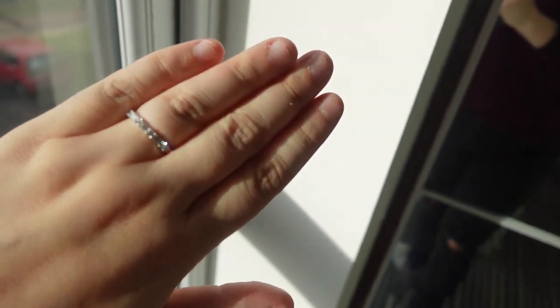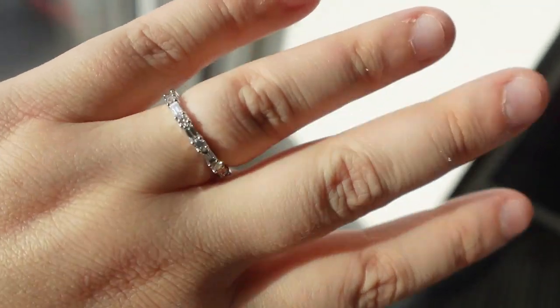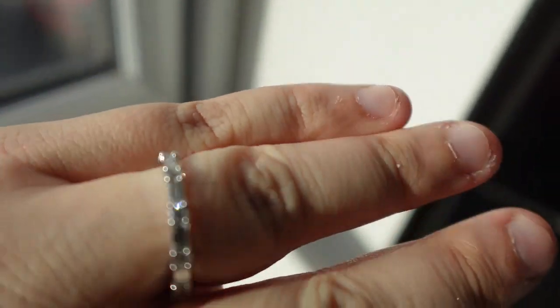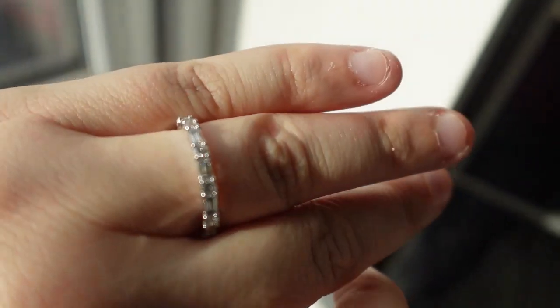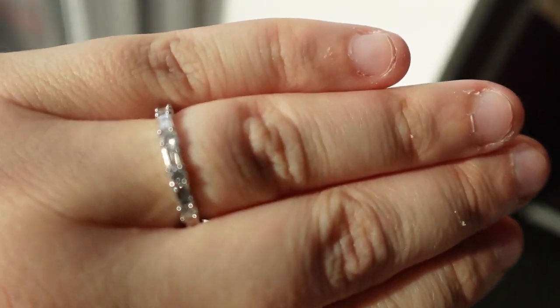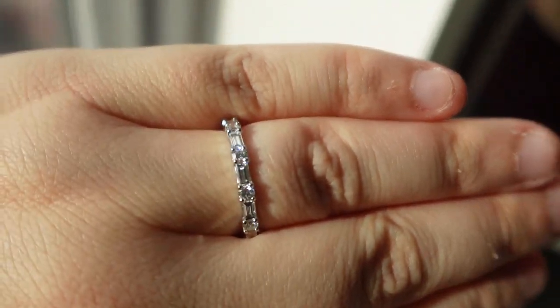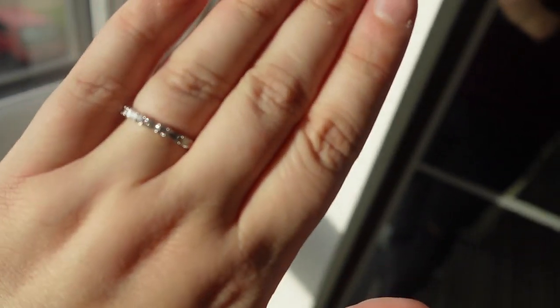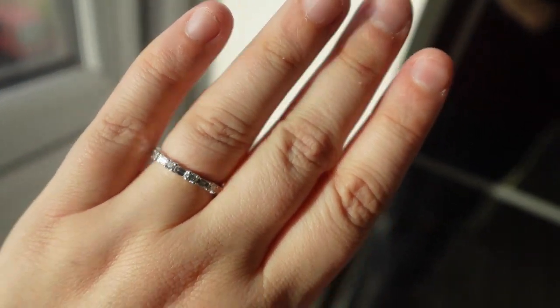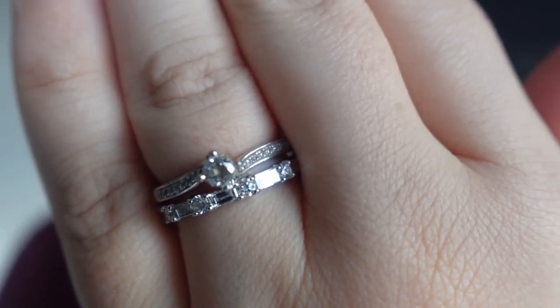So guys, I'm trying to show you in the light. This is the ring. It is 0.6 carats. It's got baguette and brilliant cut diamonds, one after the other. Yeah, it's super sparkly. I do absolutely love it as a band. I mean, it's stunning. What do you think? Do they go together?